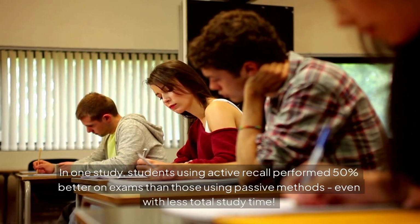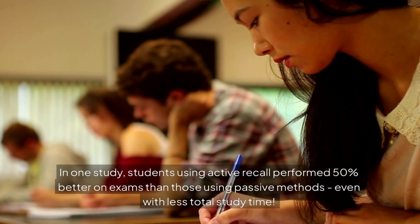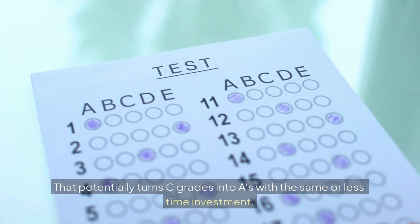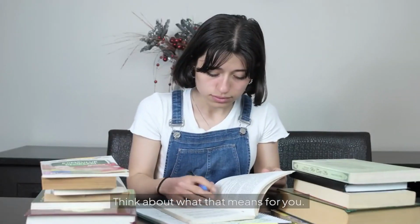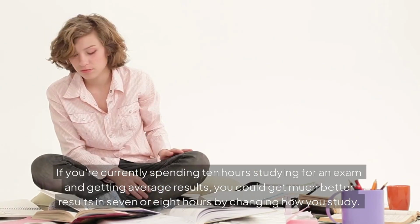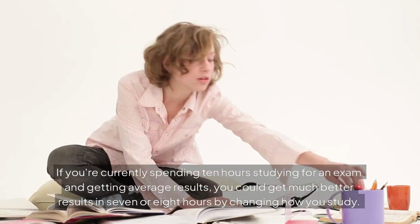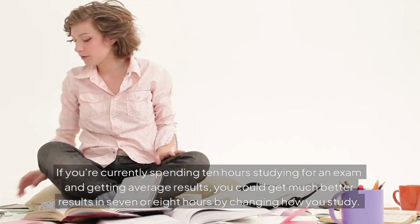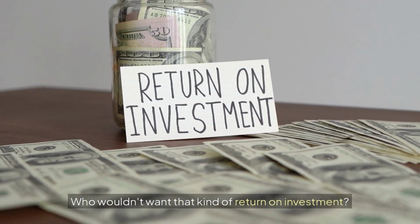In one study, students using active recall performed 50% better on exams than those using passive methods, even with less total study time. That potentially turns C grades into A's with the same or less time investment. Think about what that means for you. If you're currently spending 10 hours studying for an exam and getting average results, you could get much better results in 7 or 8 hours by changing how you study. Who wouldn't want that kind of return on investment?